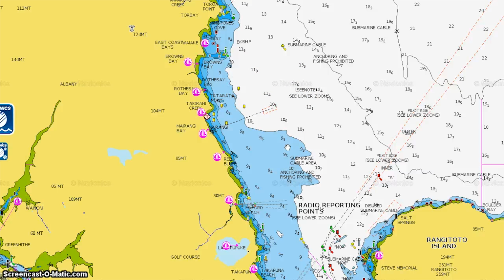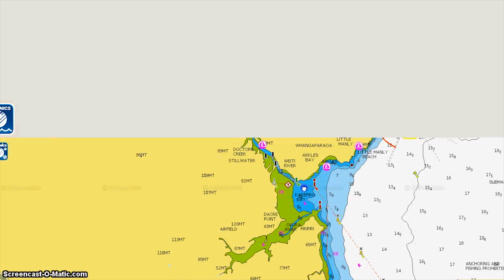These areas here, look for the birds, look for the anchovies, cast your soft baits out, drop your 40, 60 gram jitterbugs down, and you'll catch yourself a feeder snapper.